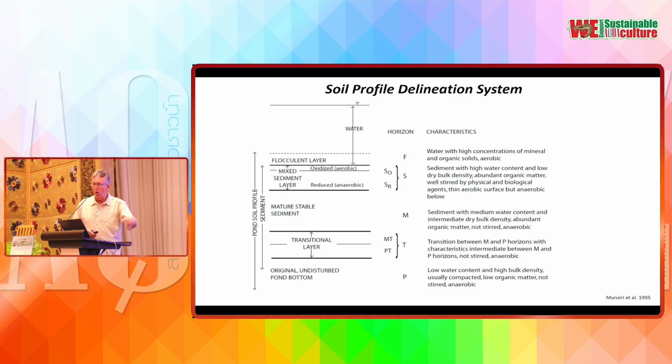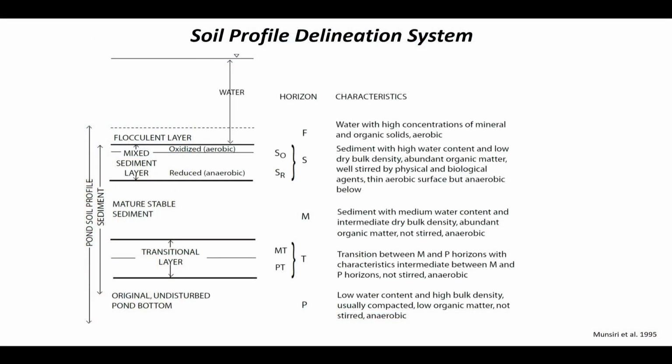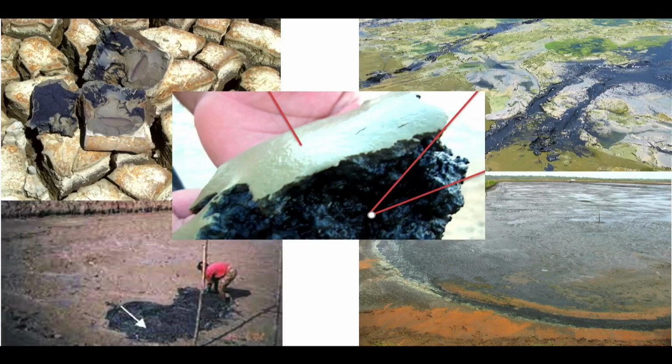If we take a core of the sediment, this is basically what we see. If you come down to the pond bottom, you see very close to the pond bottom, kind of like a biofloc, you have this accumulation of organic matter. And then you have this very thin oxidized aerobic layer. So this is the layer of the sediment that has oxygen in it. And then below that, all of this sediment is anaerobic, okay? It doesn't have any oxygen in it at all. So you have these profiles. So this is what the sediment looks like.